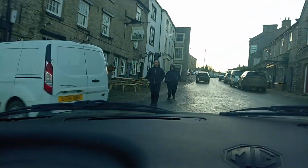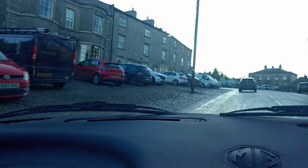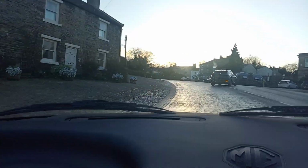I'm just trying to be careful because the road looks quite slippery and there's people walking down the middle of the bloody road as usual. Yeah, the castle's behind these houses here. You can't see it, unfortunately, and I can't show you because I'm driving, but you can see the kind of buildings that are around here.